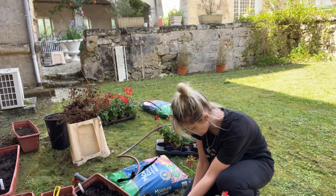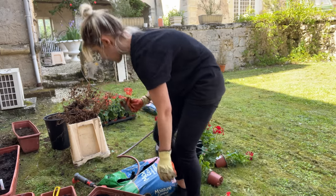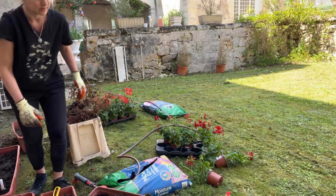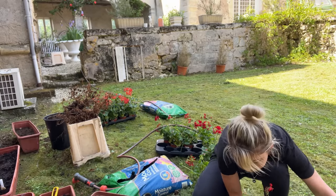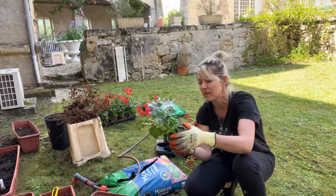There we go. Ooh, we have a little snail here. I'm gonna put you on one side because I've saved you all. There we go. And let's do our first one. There we go. Oh. Okay, don't want to break anything.